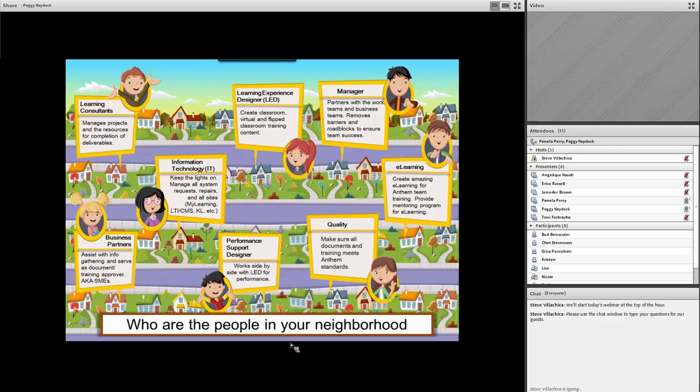So we'll start with the learning consultants. They manage the projects and the resources to complete the project. The learning experience designers create classroom, virtual, and flipped classroom training content. And we are all three learning experience designers. The manager partners with all of the work teams, removes barriers and roadblocks to ensure team success. Our e-learning designers create the e-learning for the Anthem team members.